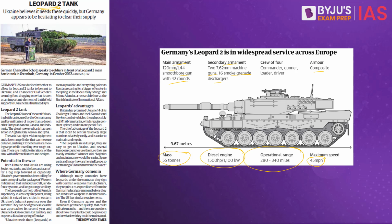But do note, this particular battle tank is already present in number of other countries. For example, Germany has given license for Poland as well. There are many other countries which are also using it like Canada, and it is also being employed in Afghanistan, Kosovo and Syria. But if Poland has to give this tank to Ukraine, Germany has to give the permission because the origin of this particular tank is from Germany. So only if Germany gives the permission, Poland can also contribute in exporting this particular tank to Ukraine at the time of crisis.